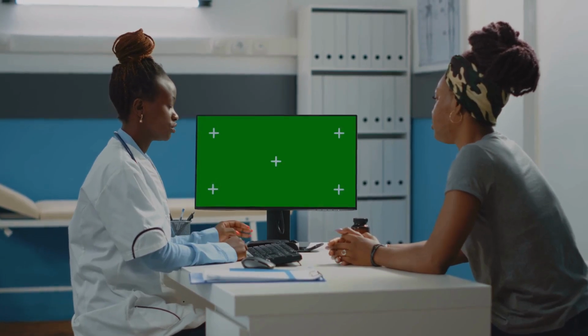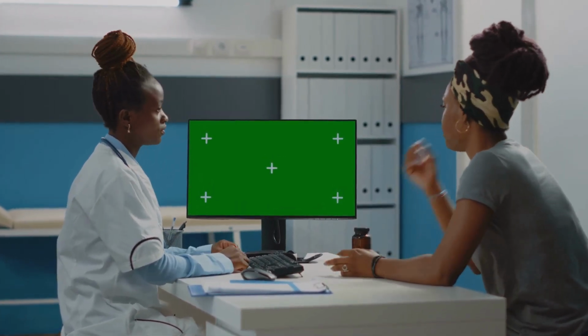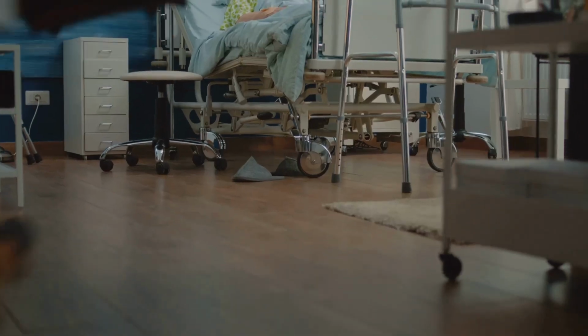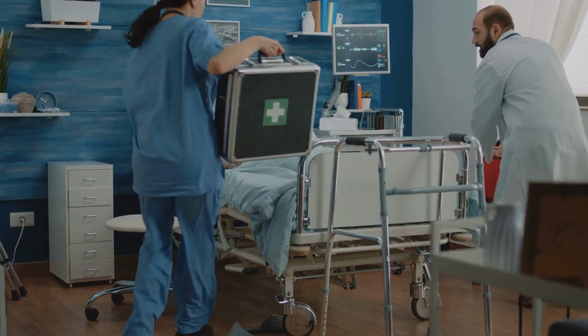It's always best to consult with your healthcare provider if you're feeling unwell or notice any significant changes in your health. Prompt medical attention is key when it comes to infections. It can make the difference between a minor health issue and a life-threatening situation.